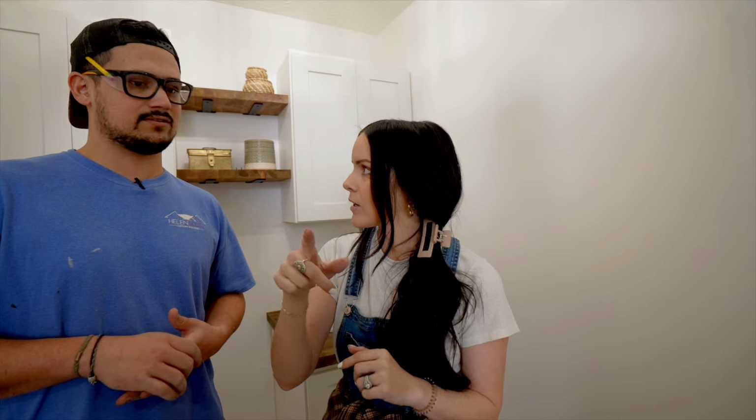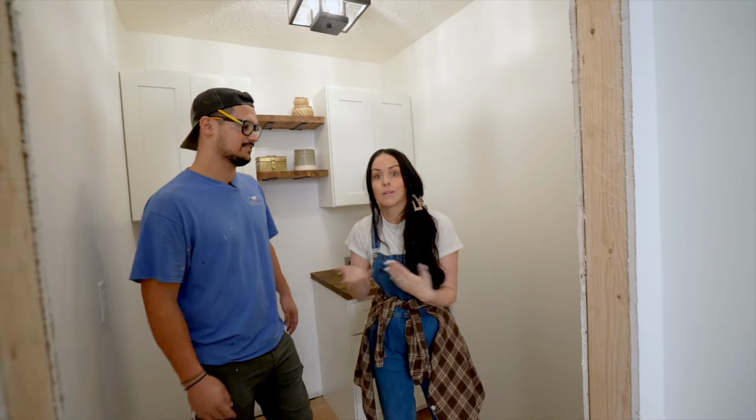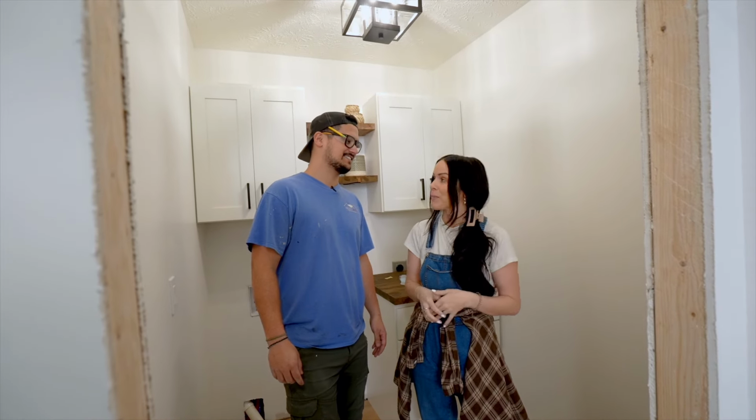All right, so right now I'm going to measure and cut all the baseboard. And then we need to also do the door, put the cabinet hardware on, put the actual unit in, and then I'm going to style it and decorate it, and we'll check back in with you guys once we do all of that.